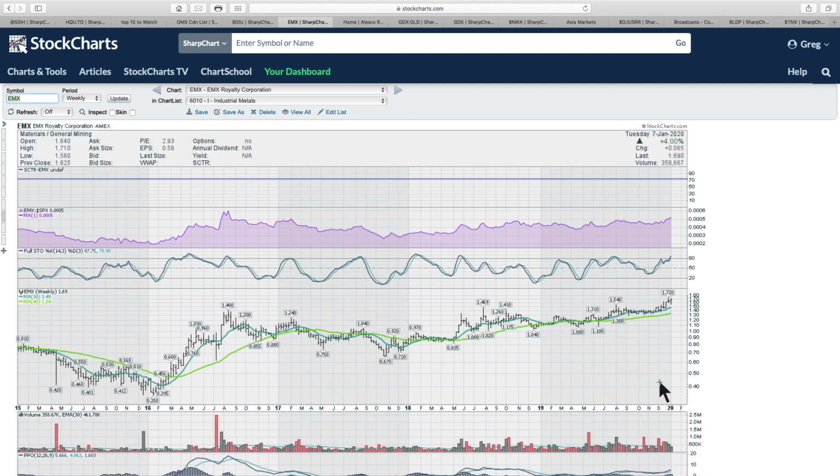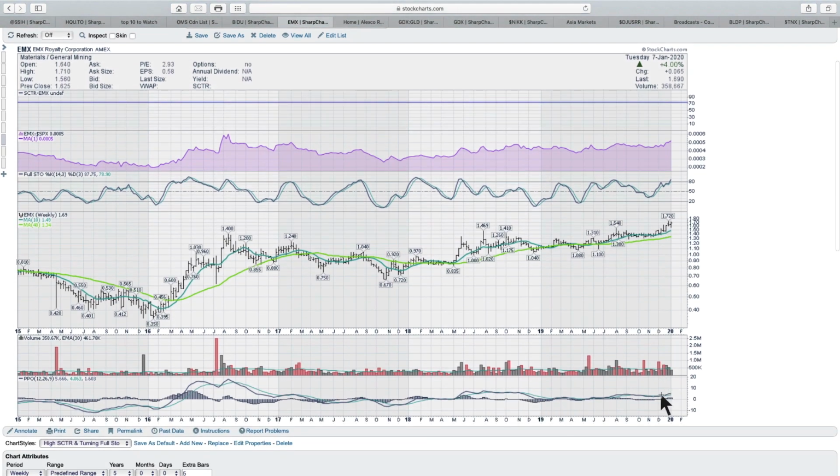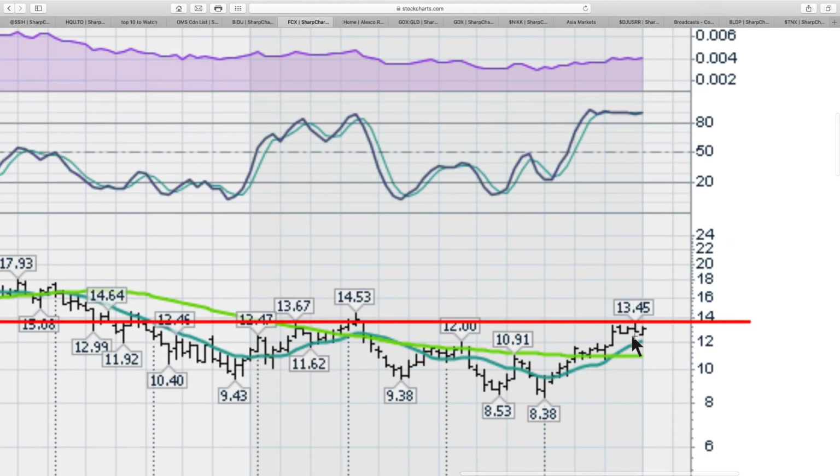Here's EMX Royalty Corporation, says General Mining, but again, just it's okay. This one isn't going to be a big influencer here. What I want to see is the names like Lundin and Freeport. And here's Freeport, and you can just see we haven't done anything for 5 weeks. We got the thrust on the signing of the deal or on the announcement of the deal and nothing since. So next week, this needs to break out through 14.